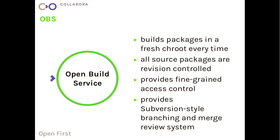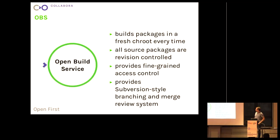So, something about Open Build Service. Just like sbuild, OBS uses its own code to create chroots in which the package is built in a clean, well-defined environment. So OBS resolves dependencies every time from scratch, installs build dependencies, and builds the package. It stores all packages in a version-revision-controlled manner. So you can see how the package has evolved. You can check out any older version. If it's needed, revert and build it again. And actually, this package storage resembles Subversion in many, many ways.